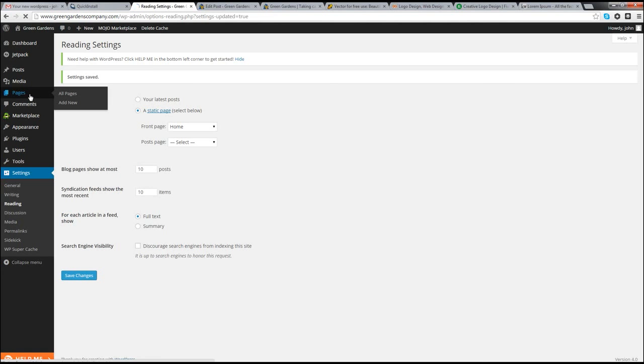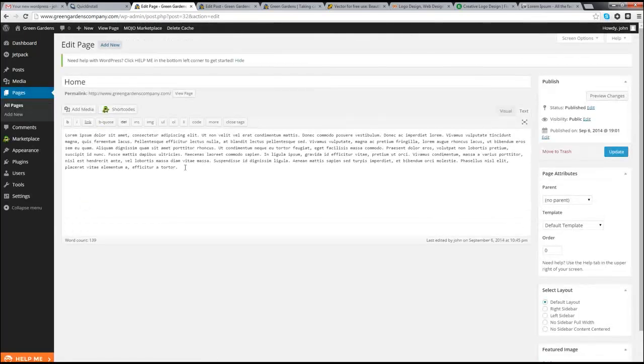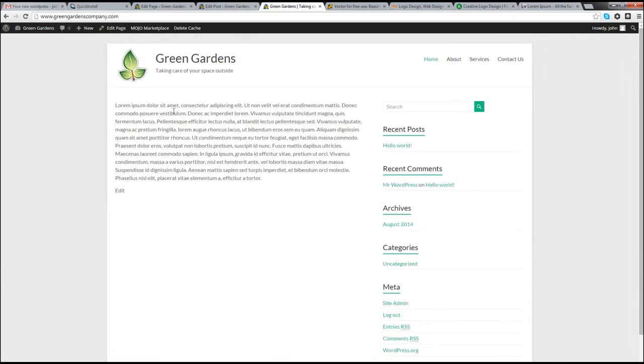If we go to pages, we go into home, and in a minute we're going to change it from here. It says template, default template. We're going to change it to business template. But before I do that, let's go back and quickly have a look how it is at the moment.